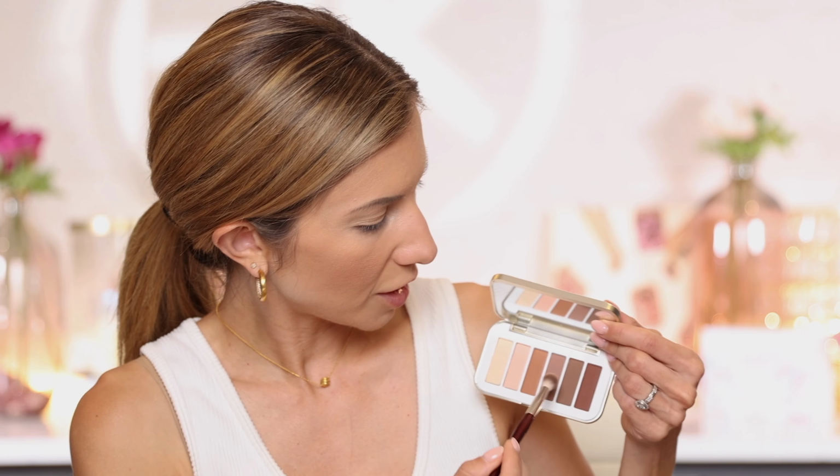Okay, so first what I'm gonna do is we're gonna build a little bit of a crease like we always do. So for that, I'm gonna go into this shade right here and I'm just going to tap my brush off so I don't have too much product there.